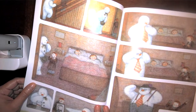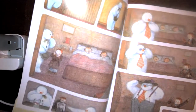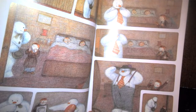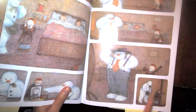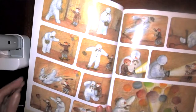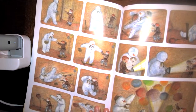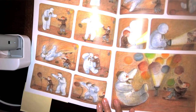Now it looks like they're headed upstairs, and he goes into his parents' room. It looks like the little boy gave the snowman some of his clothes to wear. The dad's clothes. But it looks to me like they're leaving. Let's see what happens next. On this page, the little boy showed the snowman how to play on a skateboard. But I don't think he liked it because he fell down and his head hurts.